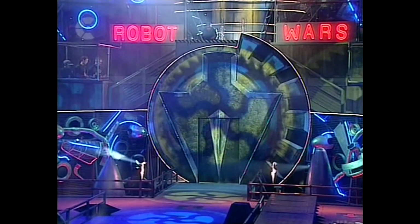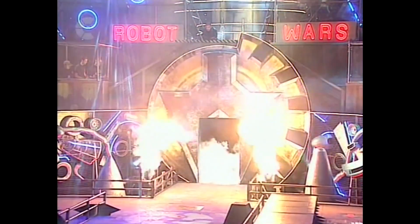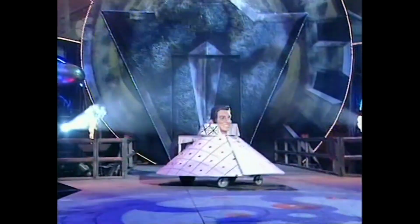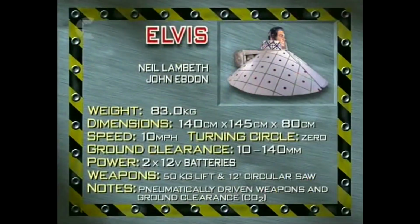From Enfield in Middlesex, Elvis. The king is still alive. Not even the first wars could finish him off. It could be lift-off for Elvis too. The 3mm thick shell rises up and down pneumatically, and a lifting mechanism under the cape can throw 50 kilos.